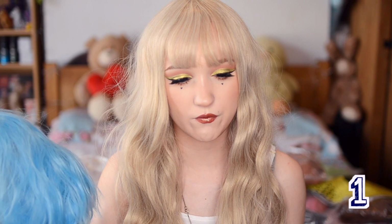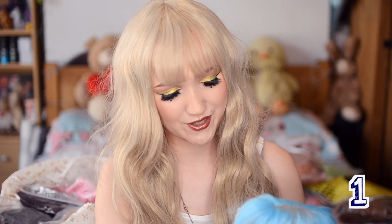The first wig I've picked out here is a short wig, as you can see. I mean, I could try this one on and then take it off and then try a long one and see which is the best course of action. Why don't we do that? I'm dedicated. We really want to make this work.